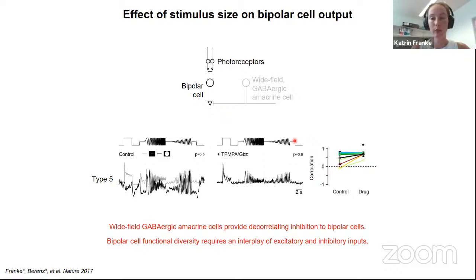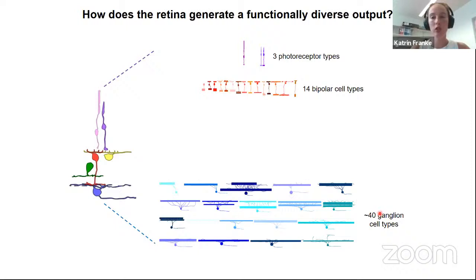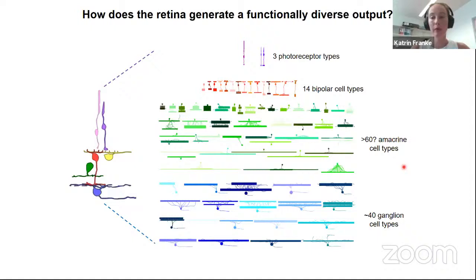All right, so when we go back to the question, how does the retina generate a functionally diverse output? This first study showed that actually inhibitory inputs from amacrine cells play a major role in diversifying the signal in the inner retina. So next, we asked whether there are also cell type specific intrinsic properties that might help to increase the diversity of retinal signals.